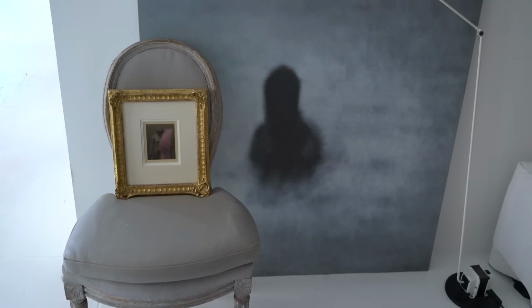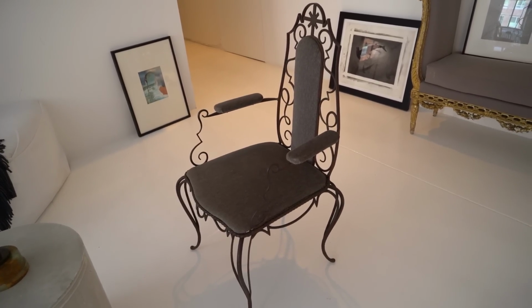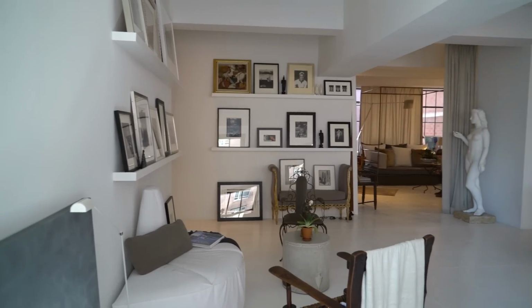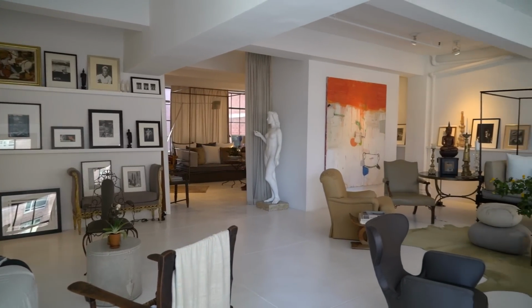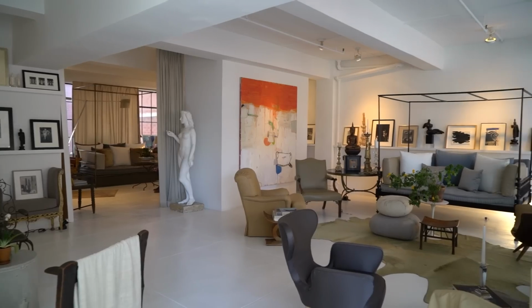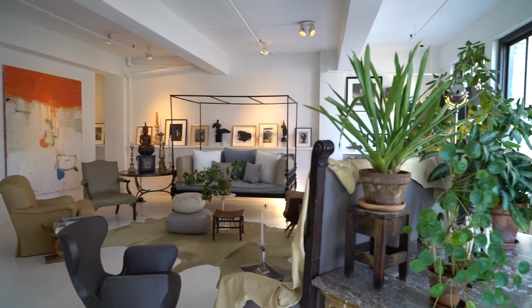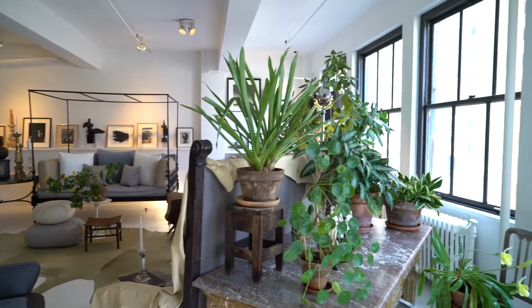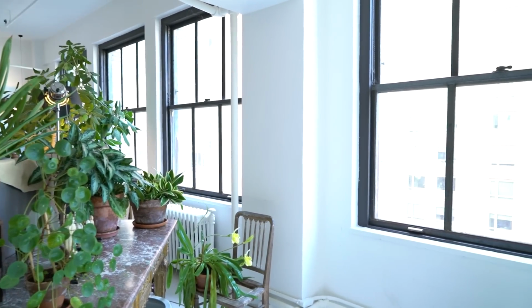I love that chair, and I bought this in Ethiopia. What they are is they all have a meaning. They all have a memory. And they're all being selected through my aesthetic. So it's not Aunt Lucy's horrible vase that's there because Aunt Lucy left it to you when she died. These are all things that I bought because I loved them, and I still do.